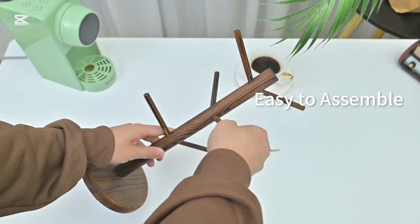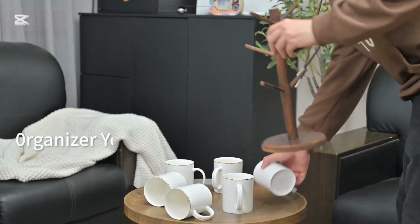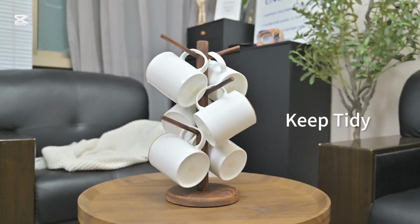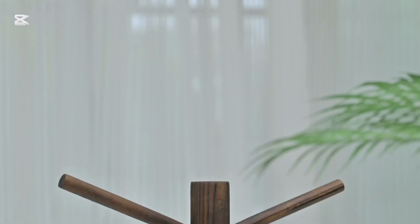The rack is durable, space-saving, and helps keep your mugs organized and within reach. It's perfect for those looking to declutter their kitchen while adding a stylish touch. Ideal for coffee lovers, this mug holder also doubles as a functional and decorative accessory.